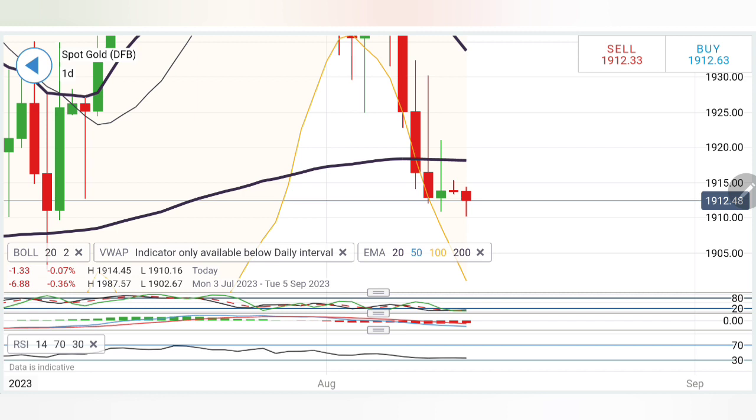1895, 1891. Till 1891, there is a possibility for reversal. Till 1891, there is a possibility for drop also. It may try to drop till 1891, there is a possibility. However, we have to stay alert at around these levels. These are very, very strong support levels.